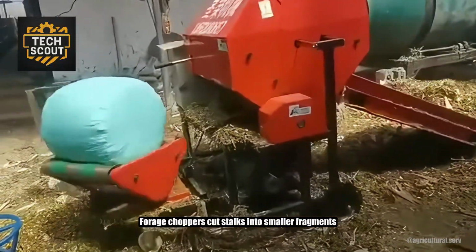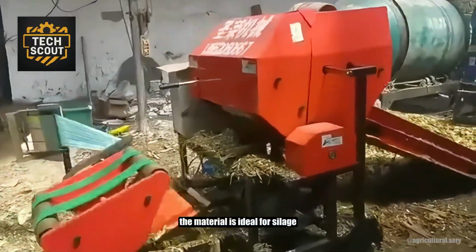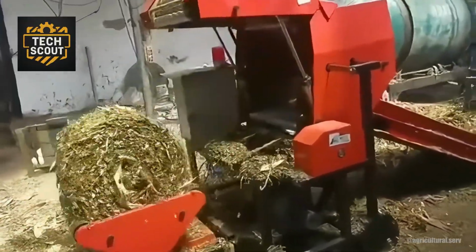Forage choppers cut stalks into smaller fragments. The material is ideal for silage and easier livestock feeding.